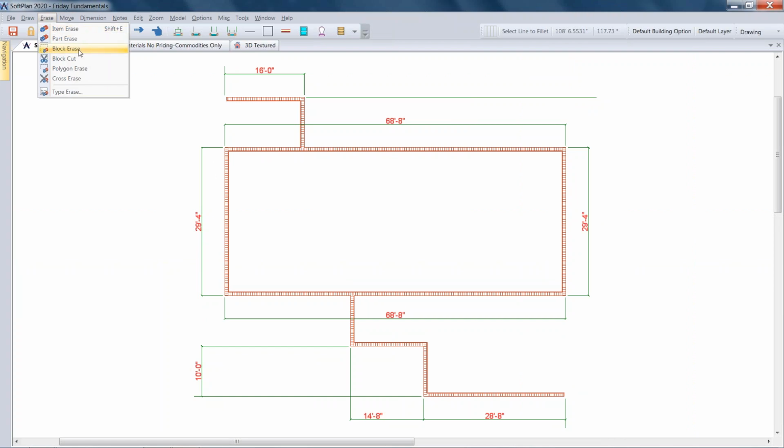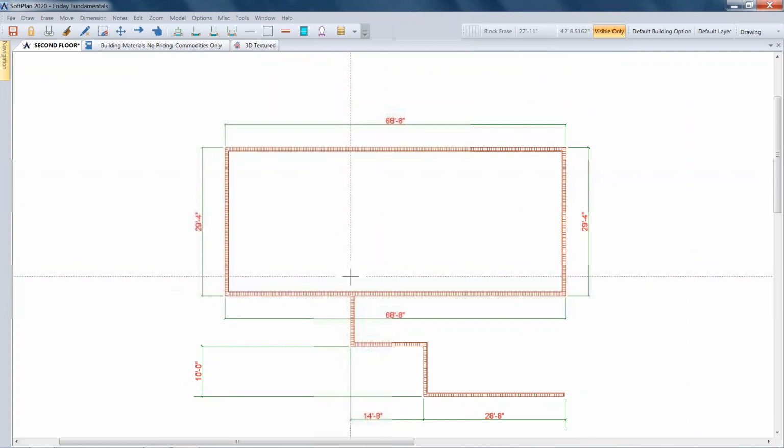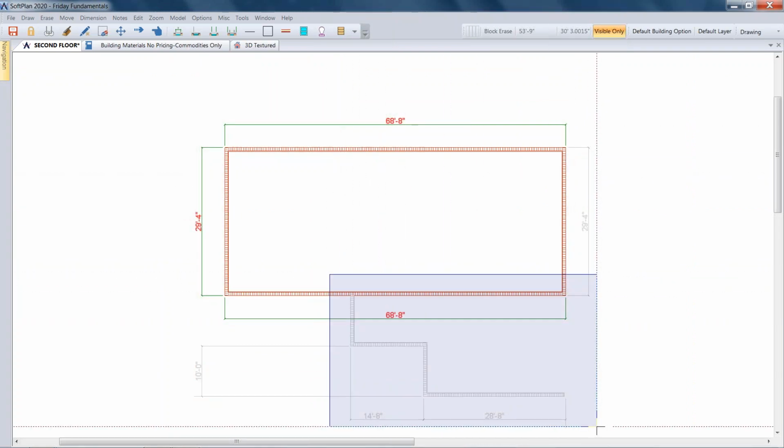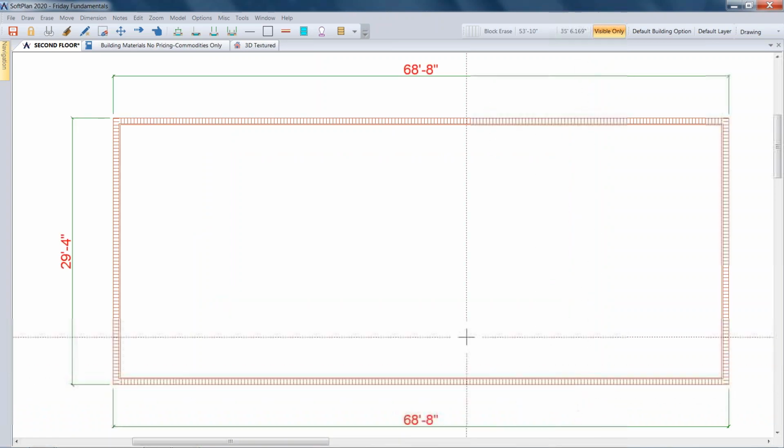So I'm going to use block erase. I'm just going to glide over this and boom. Block erase says only whole items contained in the block will be erased. I'm going to zoom this up so you can see it.